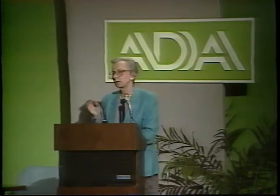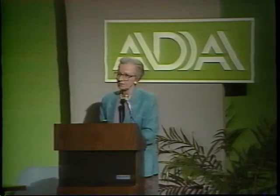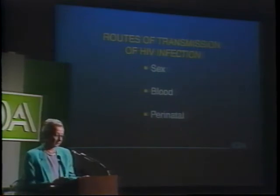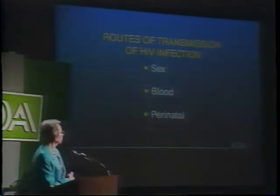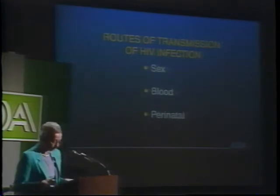It was now known in the early to mid-1980s that HIV infection, AIDS, was spread by blood and two other routes, which I will show you on this slide. We had learned by the early 1980s that people who received blood and blood products were coming down with this terrible new disease. The routes of transmission are very simple. They're sex, blood, and perinatal transmission.